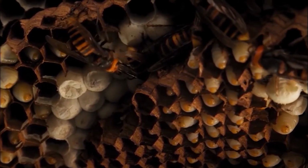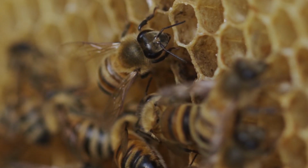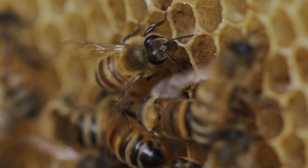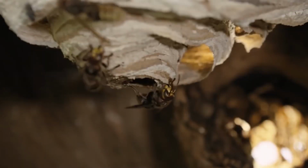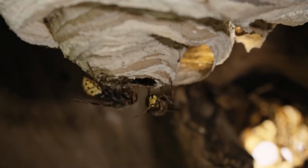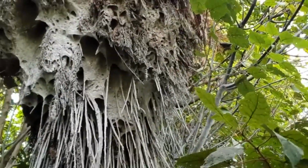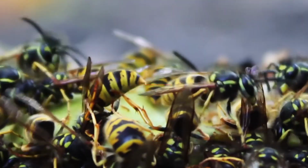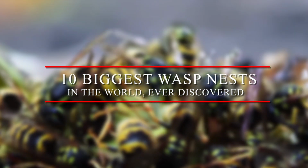Wasps build their homes out of chewed up vegetable fiber. You'd think there's only so much fiber they can chew and stitch together with their tiny mouthparts. Absolutely wrong. Wasps work together in packs, and a colony of wasps can grow to be as big as a Volkswagen Beetle and can have more than 15,000 wasps. These nests are called supernests, and it usually takes more than a month for the wasps to build them. Let's look at a list of the 10 biggest wasps' nests in the world ever discovered.